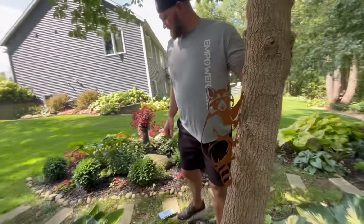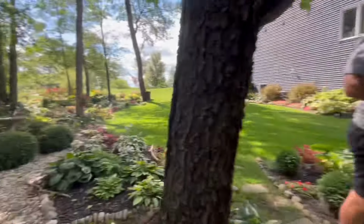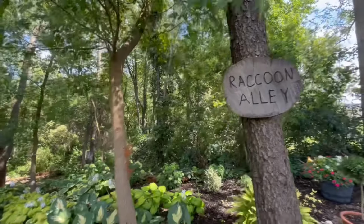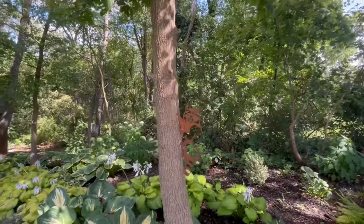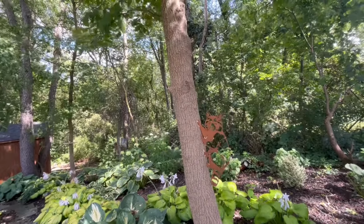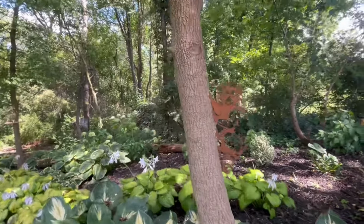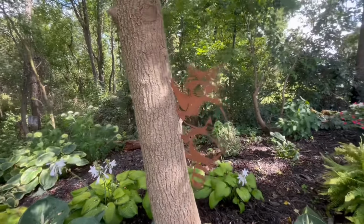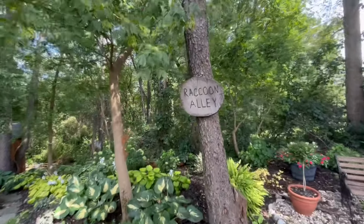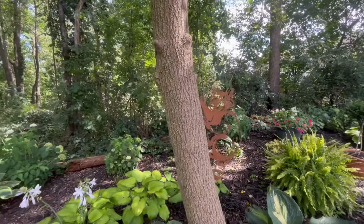Look at him. He's so cute. Oh my gosh. Funny. Raccoon Alley. And I love him because he's super, what's the word I'm trying to think? Unassuming. Like you don't really see it and then you're like, oh, what's that? It's a raccoon. It is hilarious. Yeah, unassuming is the word I'm looking for, because it's not in your face, but you walk by and you're like, oh, that's really sweet.